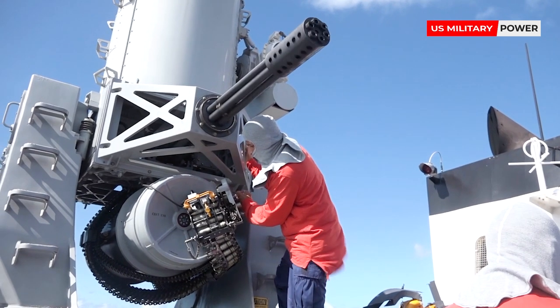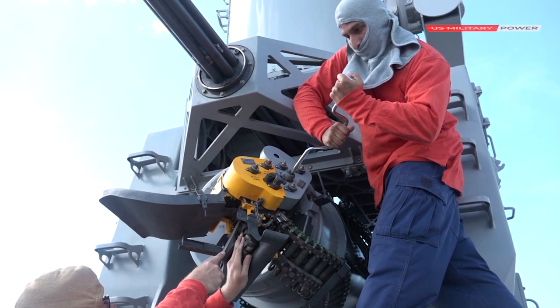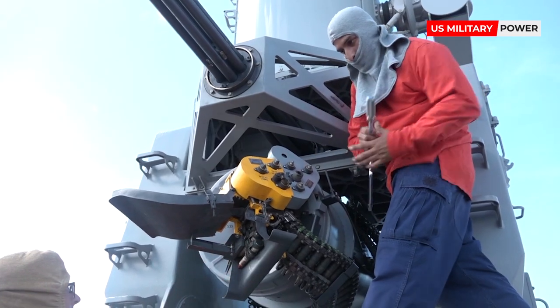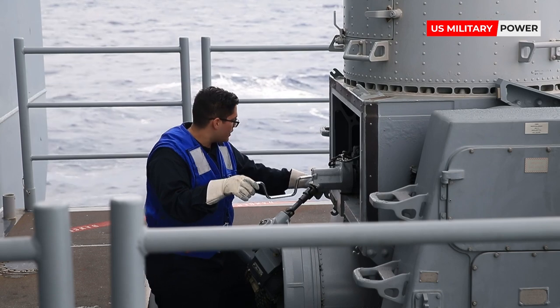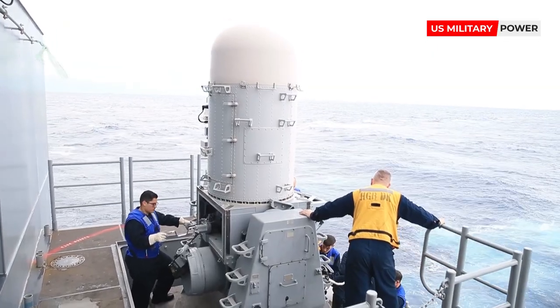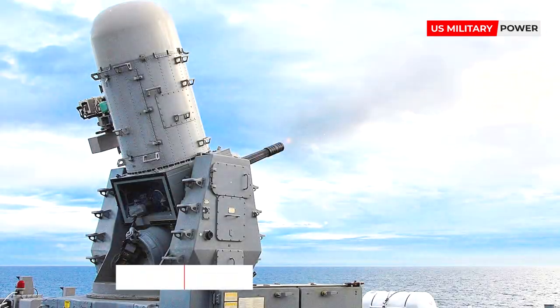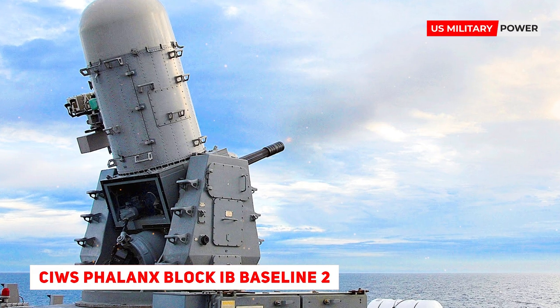The overhaul in recent years has consisted of numerous upgrades to the weapon itself, converting the existing systems into what's called the Phalanx 1B configuration. At the same time, the CIWS overhaul also includes the development and ongoing integration of a new next-generation radar for the system called the CIWS Phalanx Block 1B Baseline 2, Navy officials explained.